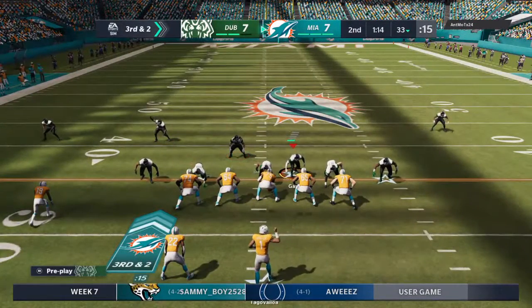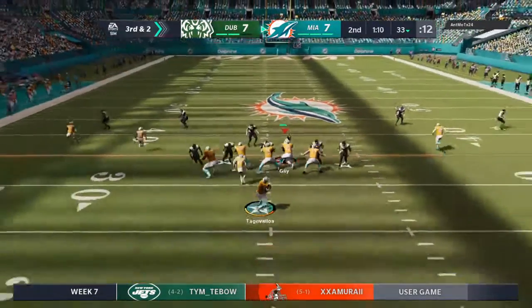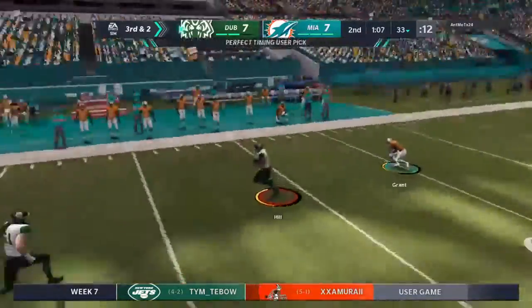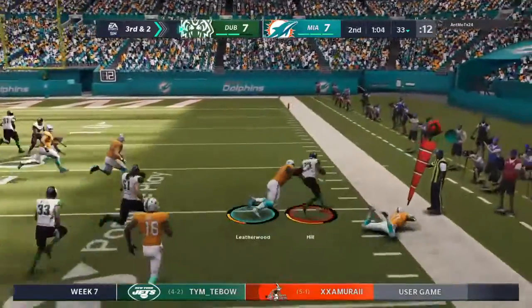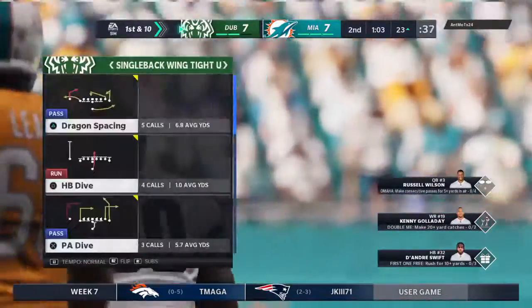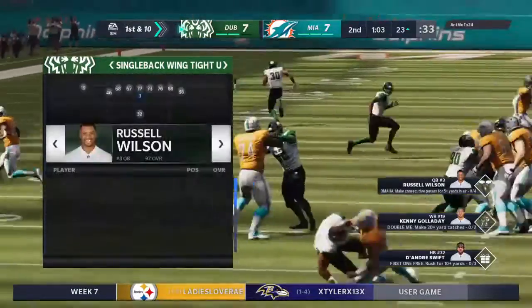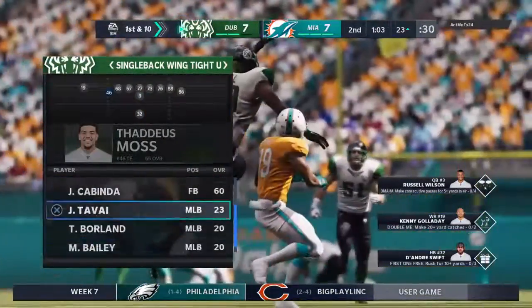50 wants the mic. Pick it up. Here's Tagovailoa to throw. Oh, and Tua going to be intercepted for the 3rd time. Picked off at the 46. Boy, Brandon, that's what I'd call an ill-advised pass right there on 3rd down. You just need a yard or two to keep the drive going. Instead, he's trying to hit a home run. You've got to really like your chances if you're going to take a shot like that.